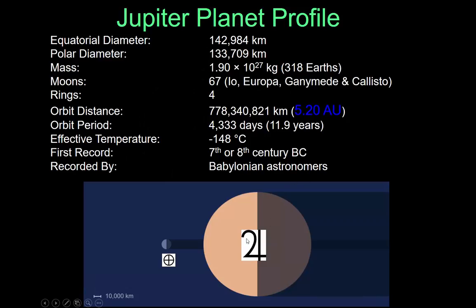So Jupiter, with its funky symbol, shows you the size of the Earth. Diameter-wise, it is the biggest planet. Mass-wise, it is the biggest planet. It has 67 known moons, probably more. It has the four Galilean moons: Io, Europa, Ganymede, and Callisto. It does have rings. It is 5.2 AUs, a whole lot of kilometers, away. Orbital period is around 12 years to go around.